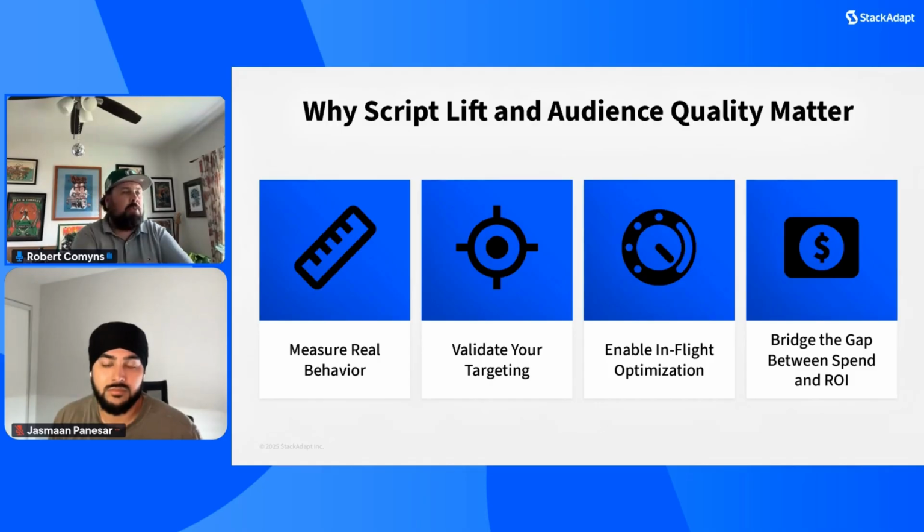So, as we go through the course of a campaign, there's 2 different measurement things we can look at. Number 1, are you reaching the right people? That would be our audience quality metrics, where we can actually see of your people exposed to your media, who's actually been diagnosed or prescribed with the particular condition you're trying to reach.